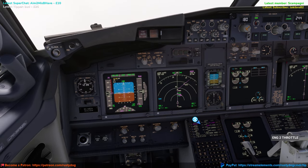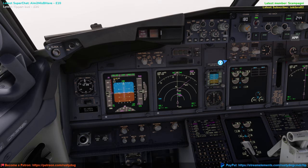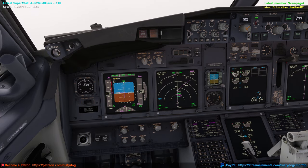Should have put the radios on, eh? Should we put them on? Yeah. Forgot about it. So we want Europe. No, don't bother updating. Europe. Madrid Center.